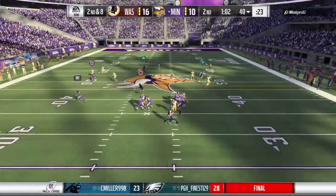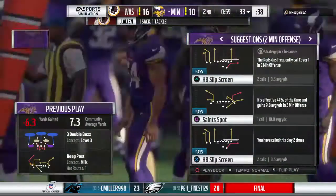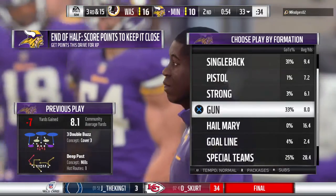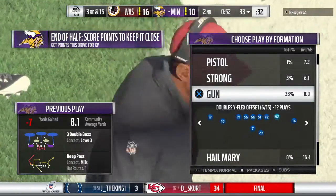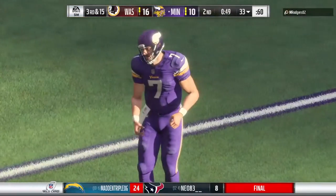On 2nd down, here's Peterman. And he's going to be wrapped up and driven down. Jonathan Allen in there to bring him down for a loss of 7. Great job defensively. I think he was trying to go through his progressions, find someone to get rid of the football. Before he knew it, he was on his back.